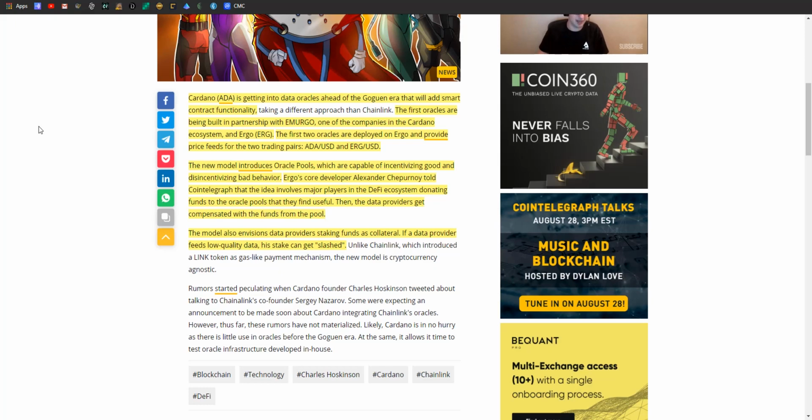Ergo's core developer Alexander Chepurnoy, yeah, sure, why not, told Cointelegraph that the idea involves major players in the DeFi ecosystem donating funds to the oracle pools that they find useful. Then the data providers get compensated with funds from the pool. An interesting way to think about it. The model also envisions data providers staking funds as collateral. If a data provider feeds low-quality data, his stake can get slashed. So that kind of incentivizes you to do things well. Last thing you want is your stake to get slashed.